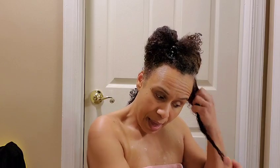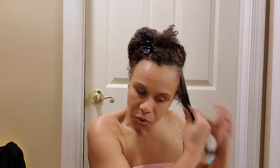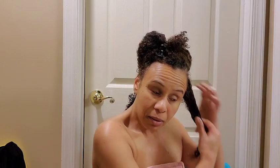My hair feels really nice. And I haven't gotten any of that shedding. You know how when you're doing your hair, putting your products on, you get that shedding too? I haven't gotten that yet. So that's a plus. Okay, curly custard.